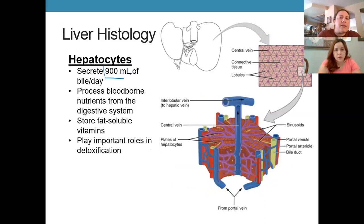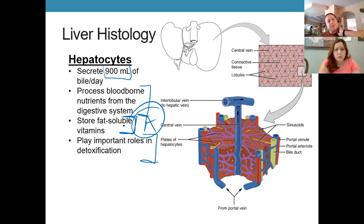So the liver makes almost 1 liter of bile a day, which is pretty impressive. Yeah, so it processes all those nutrients, like I said, and detoxifies. It also stores some of the fat-soluble vitamins, especially vitamin A, so that if we get more than we need, we have a little backup source.